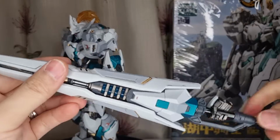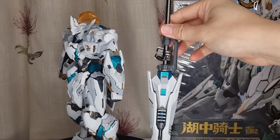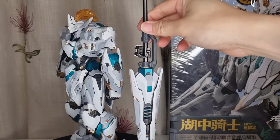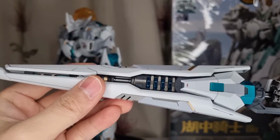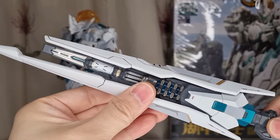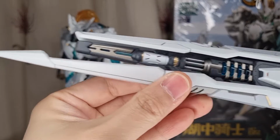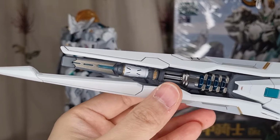Look at that, right? It's crazy. It's massive as well, you know. And this weapon alone is probably taller than this actual figure itself. So this is really big. And the cool thing is it has an LED light point, and also you got a little bit of detail like this. So if you pull it, look at that, right? You can see the weapon coming up and all this kind of thing, which is so cool.